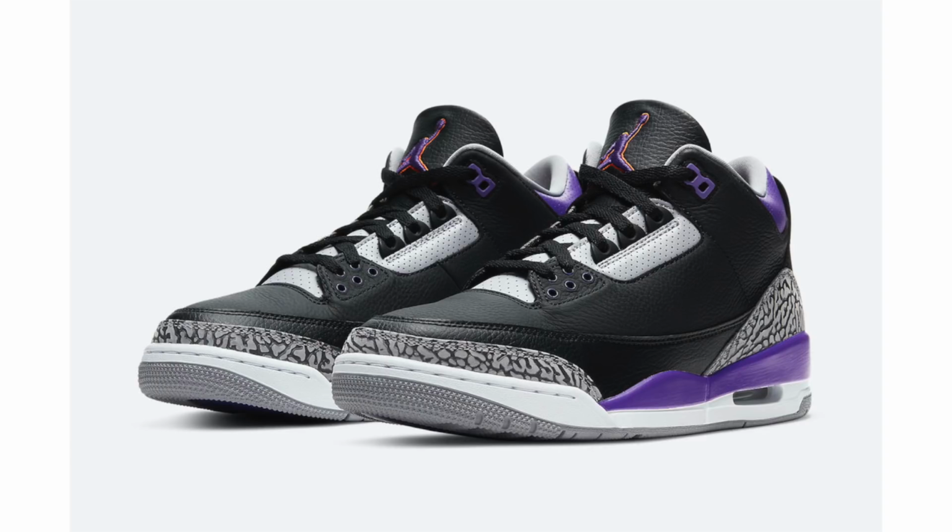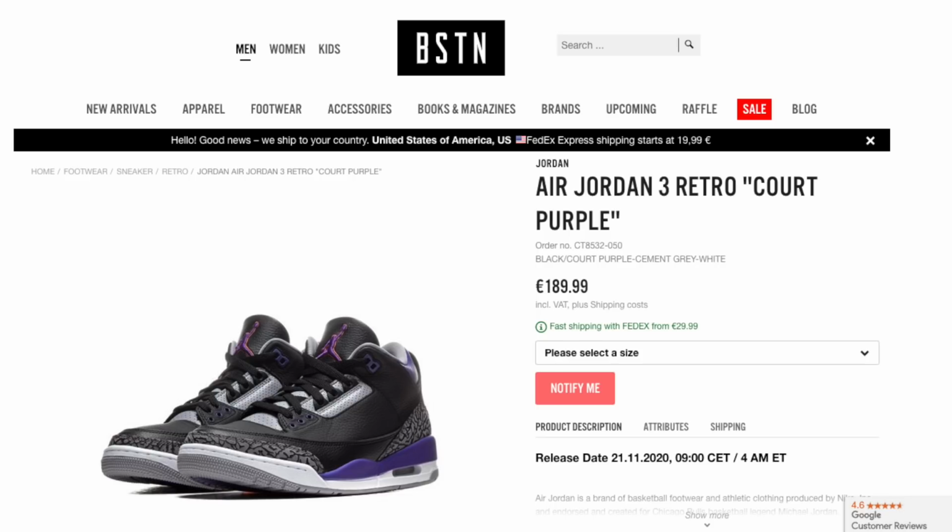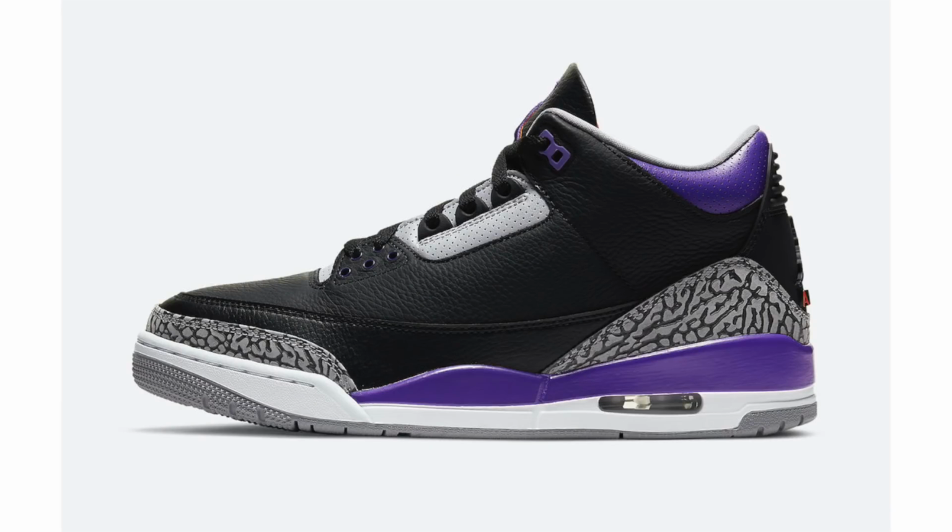BSTN is next on the list, and they actually aren't doing a raffle. It's going to be first come, first served. I looked at their Instagram, they made no mention of a raffle. Simply, they just put what time they'll be releasing. And I saw a few sites that do these early link posts, and they said that BSTN doesn't ship to the United States, at least not for their Nike or Jordan brand stuff. However, I did a lot of searching on their site, and I didn't see anywhere where they excluded it.